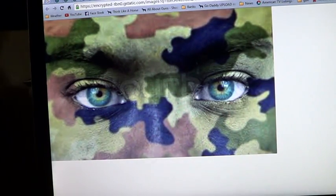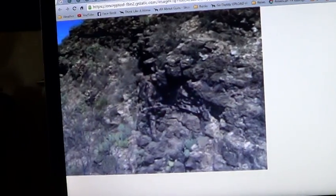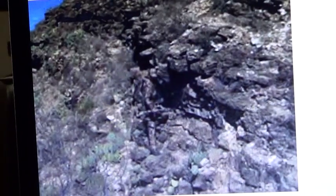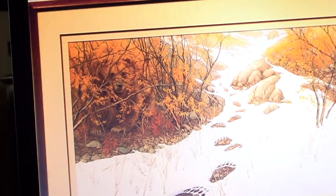This guy does a pretty good camouflage here. If you don't spot him right away, it may take a second. And again, if it takes a second, that's good. That means you're doing a good job because you're not immediately standing out. This guy's pretty good. He's got his gun camouflaged. You can't see the gun. He breaks up those lines.